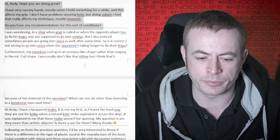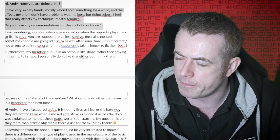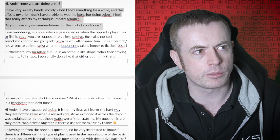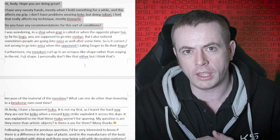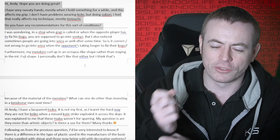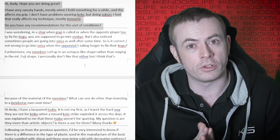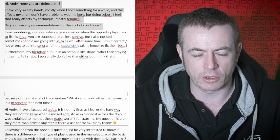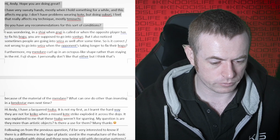Not really. If you're doing suburi with a shinai, obviously you've got a leather scarf, so it shouldn't massively affect things. But no. I guess what you could do is keep a tenugui tucked in your kendogi, and then between sets of suburi, you could quickly wipe your hands clean with your tenugui, dry your hands before you do the next set. That's probably the only real thing that I can offer on that front.